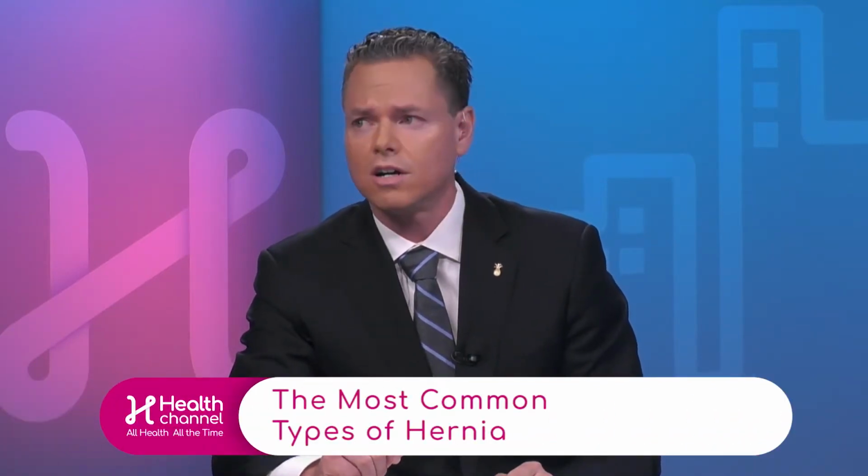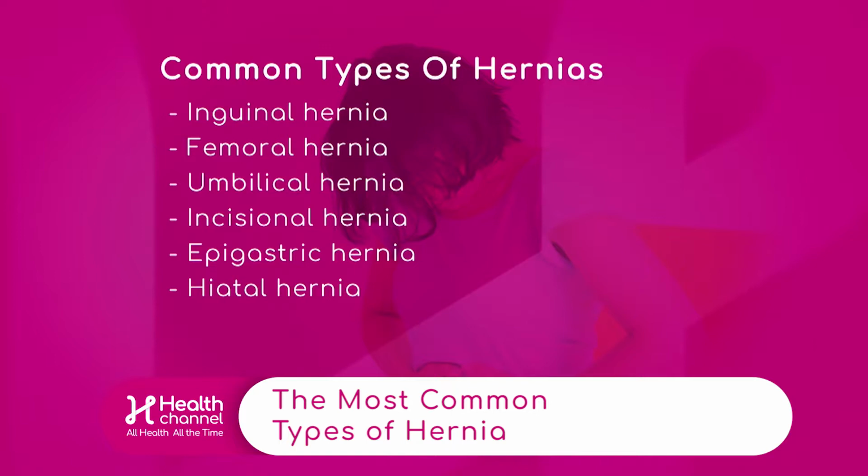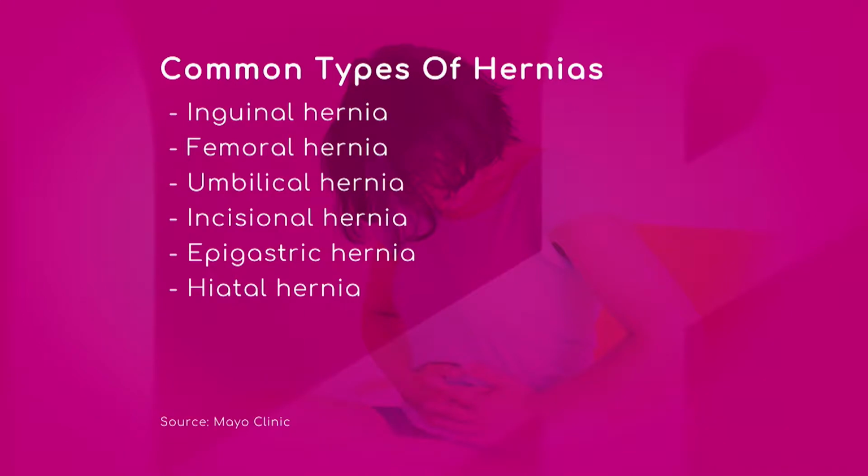I think actually we have a nice graphic we're gonna pull up, and maybe you can talk to us a little bit about the different types of hernias. Sure. So yeah, there's different types of hernias, and they're really based on the location of the hernia relative to the abdominal wall.